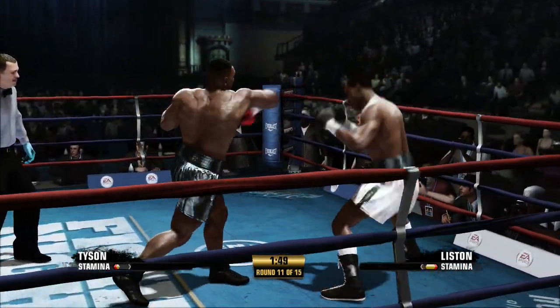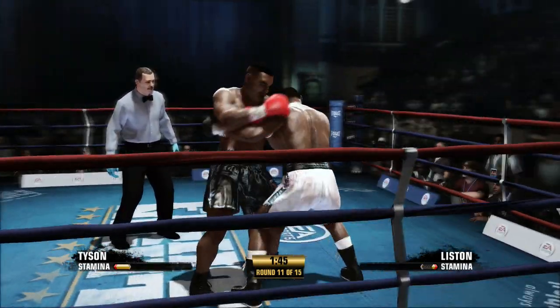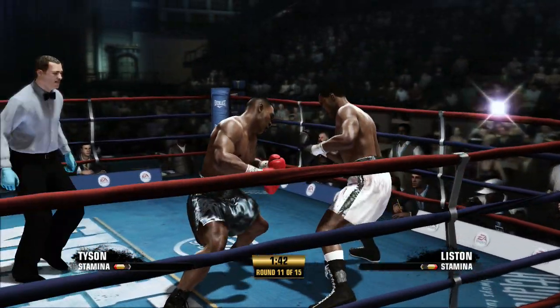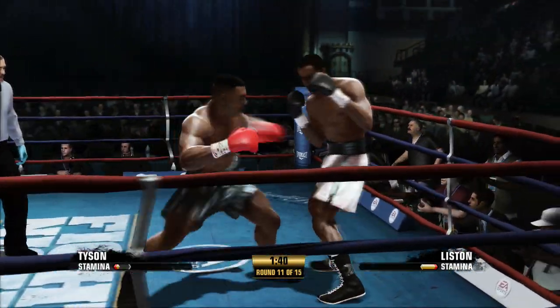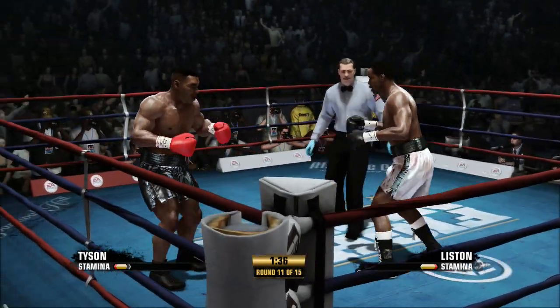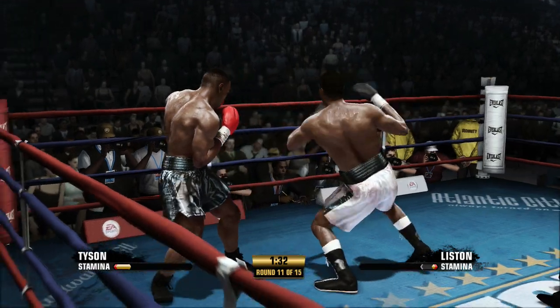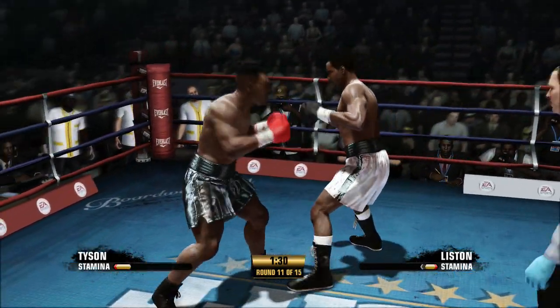But what's that old saying? Hey, you put enough out there, something's going to stick. Well, at least he's controlling the rhythm. Nice work. He's keeping control of the pace right now. And at least when you're throwing, your opponent, for the most part, is being handcuffed a little bit. Halfway through this 11th round.